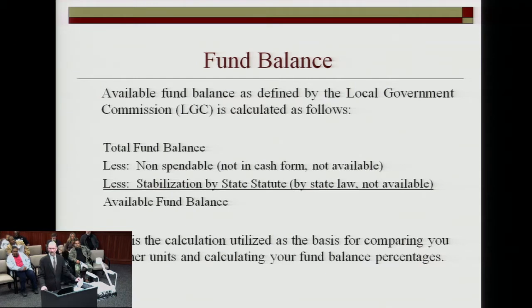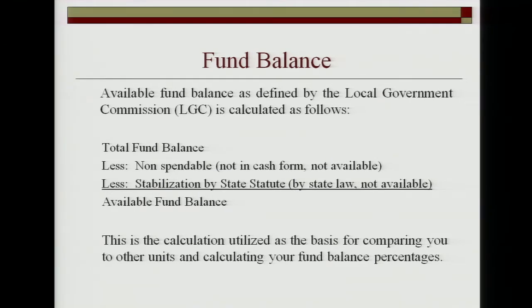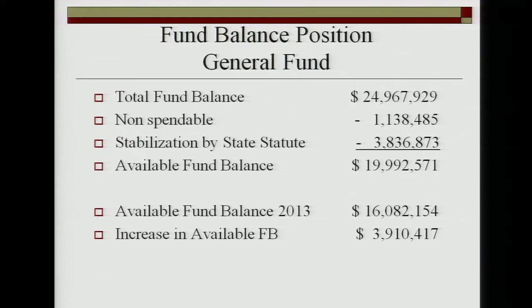So this is how the Local Government Commission, who publishes all the statistics about fund balance and percentage of fund balance available, calculates available fund balance. We include this slide just so that you will know how that number is calculated. So now that you know how the number is calculated, here's the calculation of available fund balance. And as you can see, your available fund balance increased roughly $3.9 million.